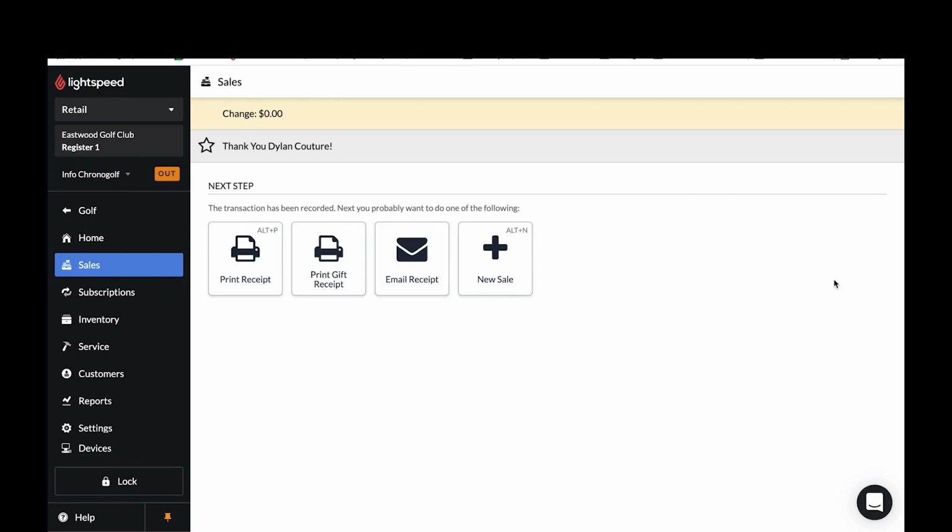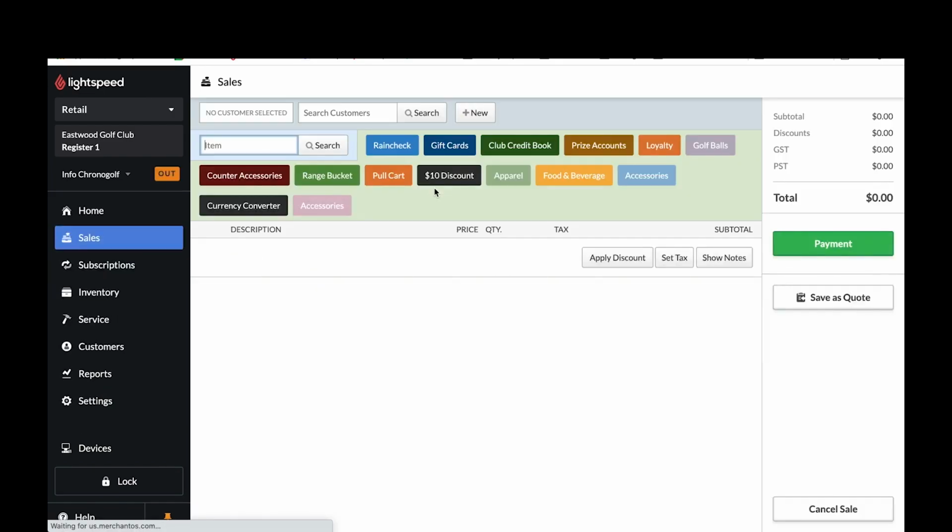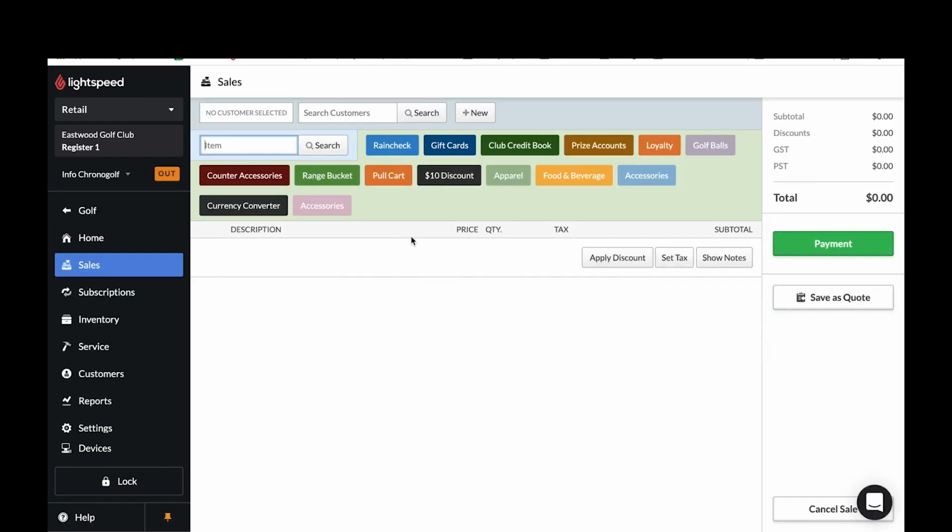So super easy to redeem rain checks. It's just a matter of whether or not you use them at the golf course, but that's how you would redeem them. So really quick and easy, just a matter of practice, right? All we want to do is make sure we're going through and practicing as much as possible.